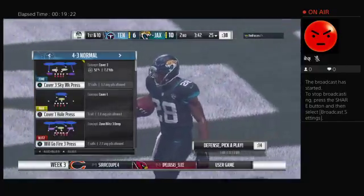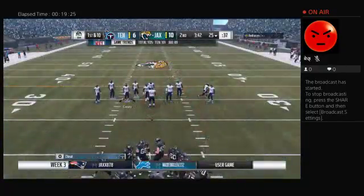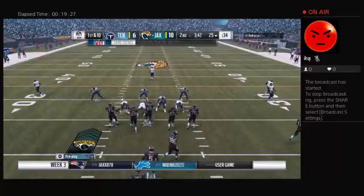They had 3 points last time, but they didn't want 3 points because they were well within range of scoring a touchdown. We'll see if they can do better now.